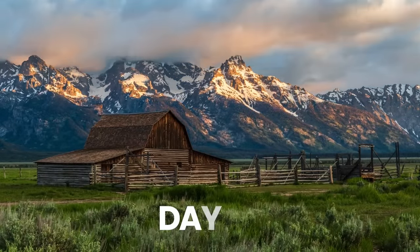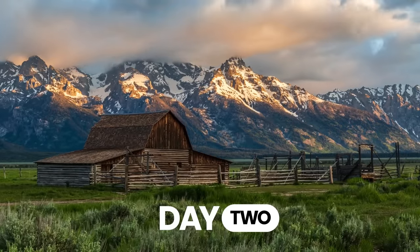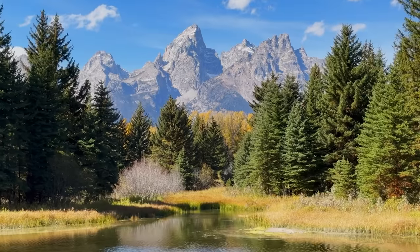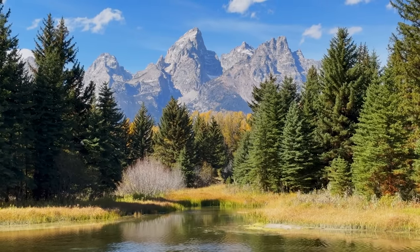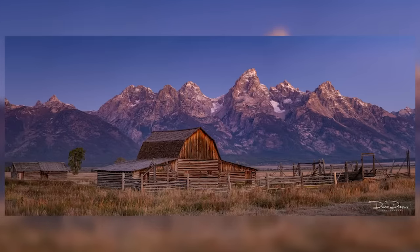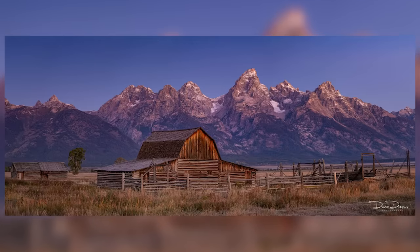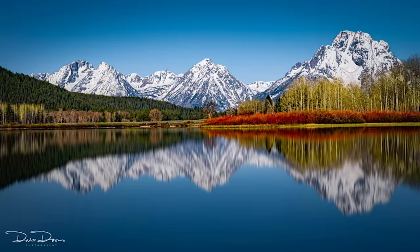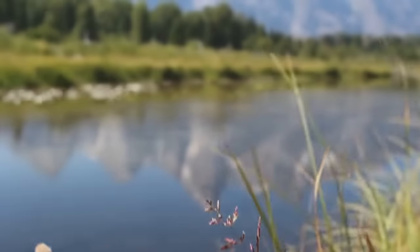Day 2. Watch the sunrise at Oxbow Bend, Mormon Row, or Schwabacher Landing. They're all breathtaking, so don't worry too much about which you choose. You really can't go wrong. At Mormon Row, you can capture iconic photos of old farmhouses with the Tetons in the background. While Oxbow Bend and Schwabacher Landing are all about the lighting on the water.